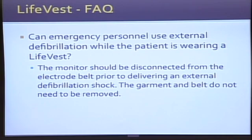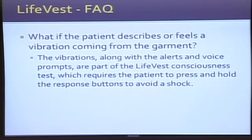So, can you use external defibrillation while the patient's wearing a LifeVest? You need to disconnect the monitor from the electrode belt. Theoretically, the garment and belt do not need to be removed, but you kind of have to open the thing up, so you might as well remove it. So what if the patient describes or feels a vibration coming from the garment?